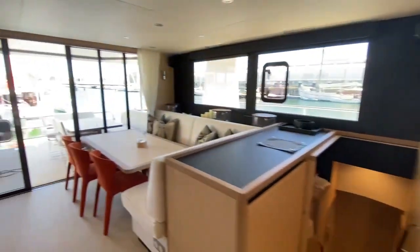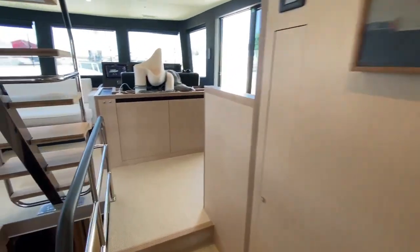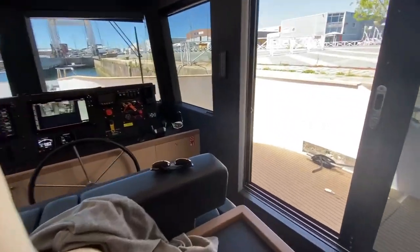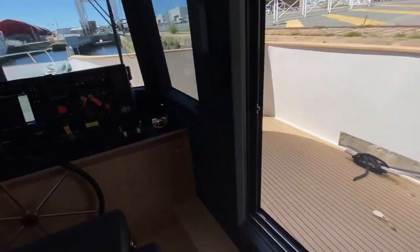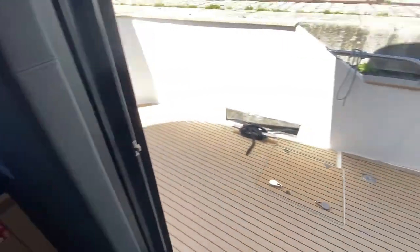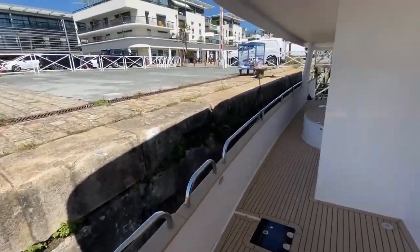Okay, now we're doing a little deck tour. Let's start with the forward end. So we're going back into the pilot house. There's a nice sliding door here, just like a real trawler. You can access the helm station very quickly, and you are out on the main deck.